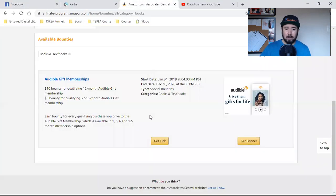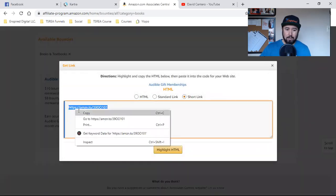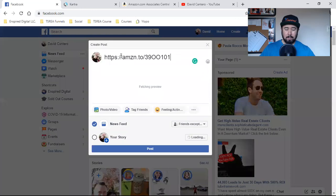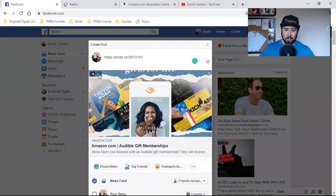All I'm going to do is come over here. And again, I already copied the link, so I'll get link, short link. And this is what I would do. I would come over here and paste it right there. And then as the dropdown comes down, it gives me an option of different images that I can choose from, right? That one's a really cool one right there. So I can easily post this right here.